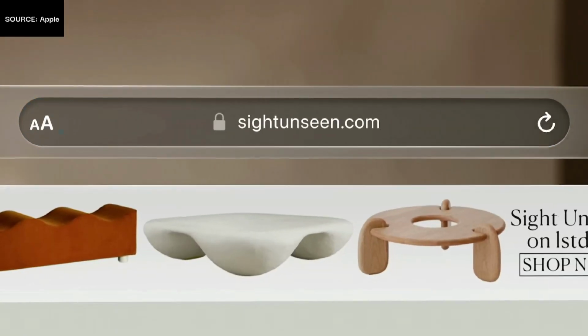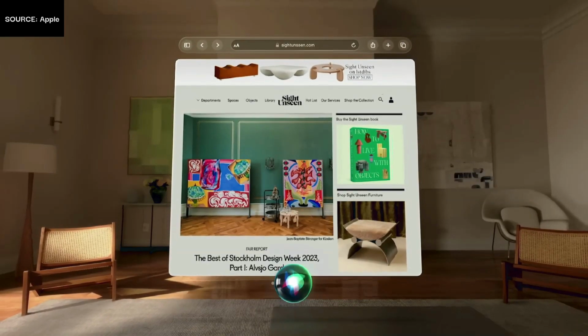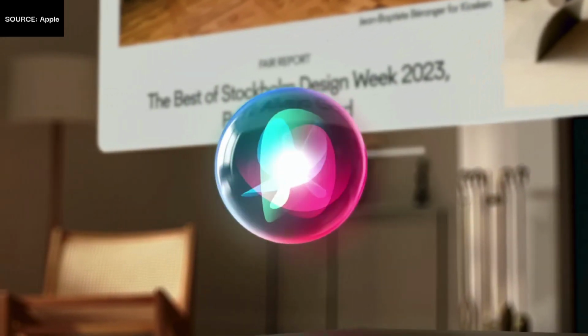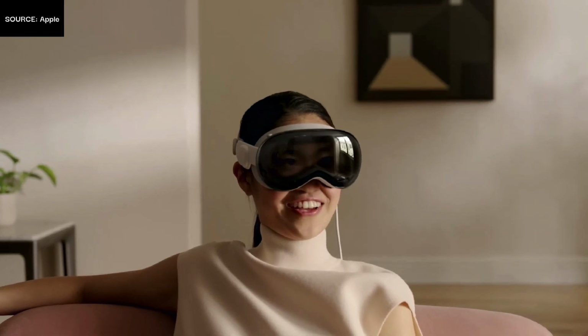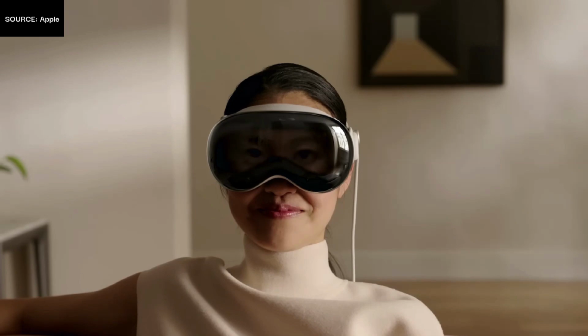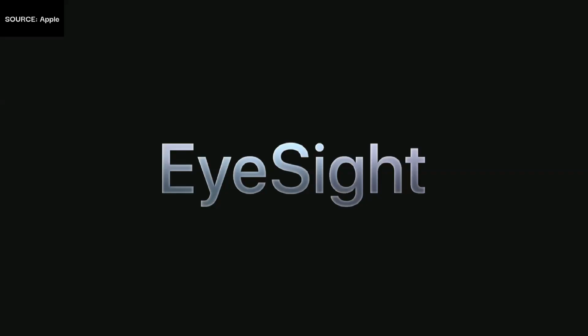Voice input has never been this seamless. And with Siri, you can quickly open or close apps, play media, and more. So Vision Pro displays your eyes when someone is nearby. It's incredible. This breakthrough innovation is called Eyesight.